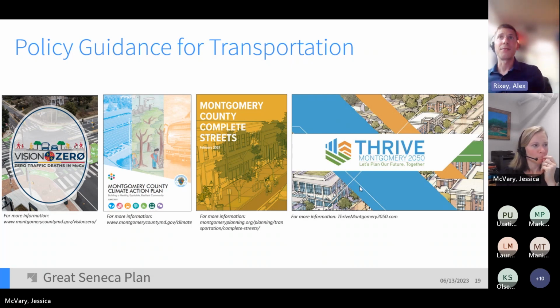And then finally, Thrive really helps to shift the planning paradigm and the way that we think about transportation, to really focus on a lower priority for the construction of new roadways and on providing reliable transit, expanding the street grid, and creating a safe and comfortable network for walking and biking. So again, emphasizing the use of all modes.